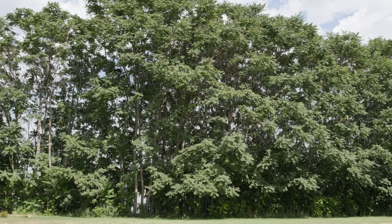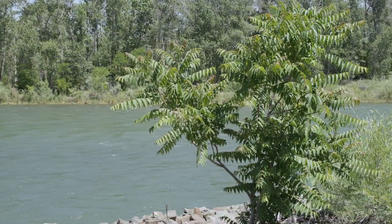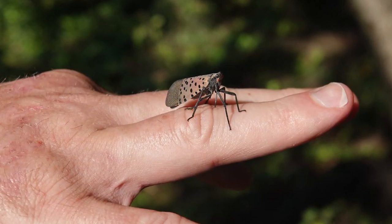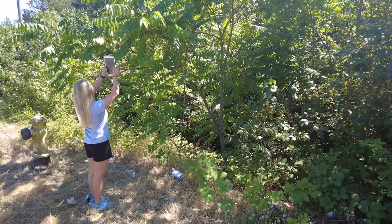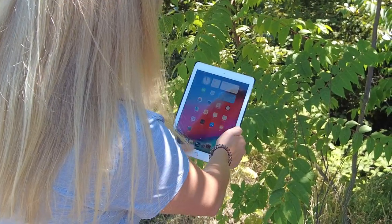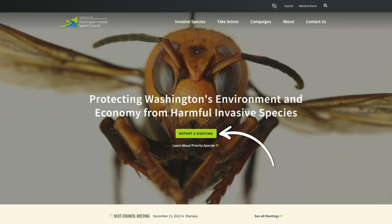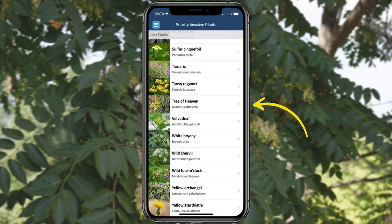Residents in Washington are encouraged to report Tree of Heaven. Tree of Heaven is actually an invasive weed in the state of Washington. The other thing about Tree of Heaven is that it's a common host plant of the invasive pest spotted lanternfly. If you suspect you see Tree of Heaven, it's really important that you report it. When reporting, if possible, take a picture and note the location to send in with your report. There are several ways to report Tree of Heaven, but going online to the Washington Invasive Species Council is your best bet. They even have a mobile app you can download straight to your phone or tablet.